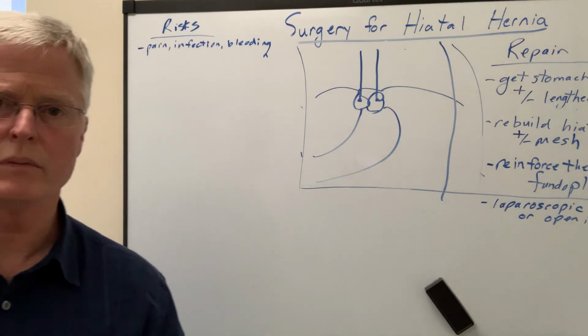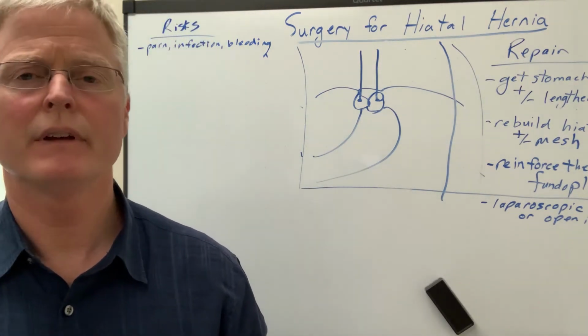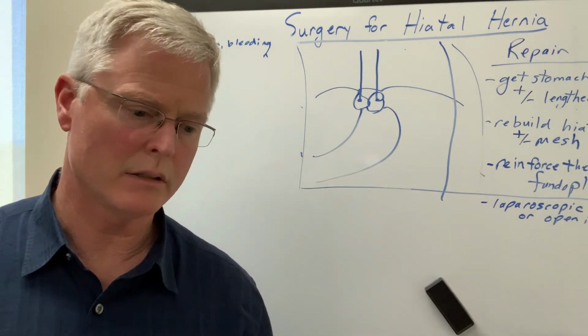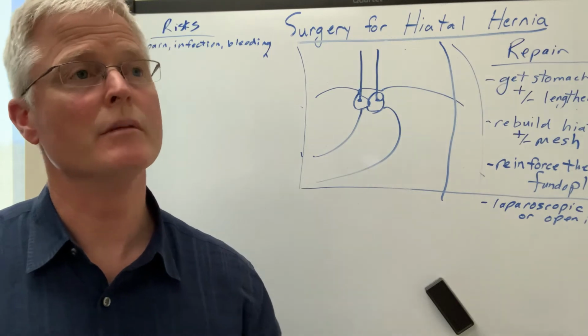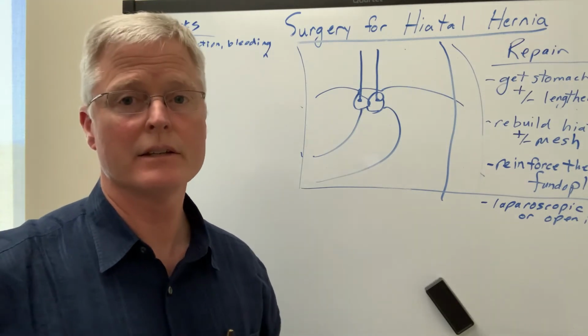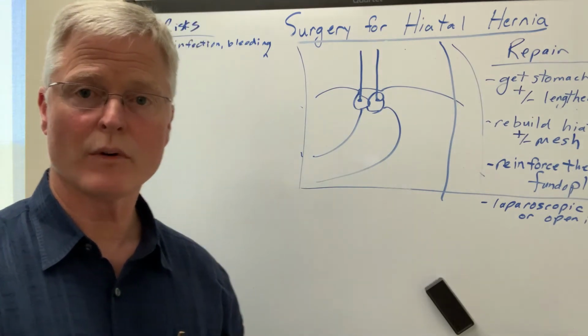Pain and infection and bleeding, like any surgery. Infection risk, 1 or 2%. Bleeding, we always lose a little bit of blood at surgery, but major hemorrhage would be 1% or less, so small numbers. The other thing is damage to the organs that we're operating on.